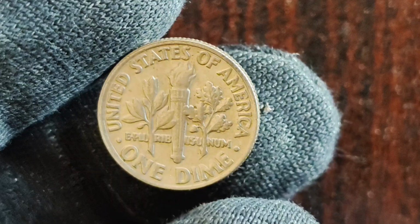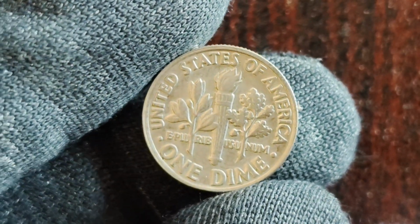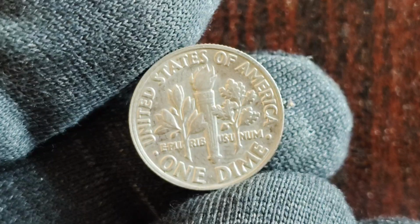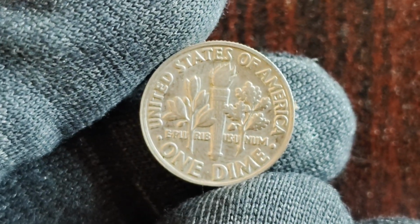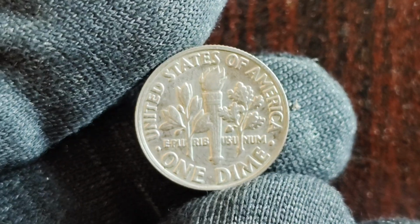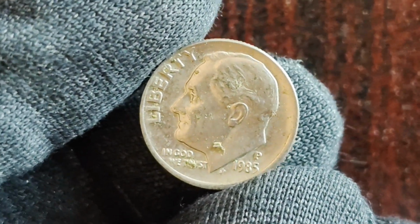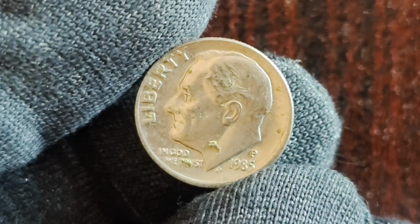Well, it all comes down to demand. Collectors and investors are always on the lookout for rare and valuable coins to add to their collections. And when a coin like the 1985 P1 dime comes onto the market, there is bound to be fierce competition for it. This high demand, combined with the coin's rarity and condition, is what drives up the price to astronomical levels.